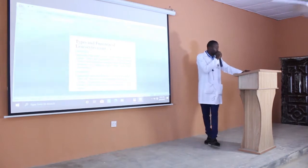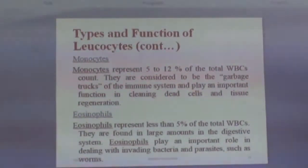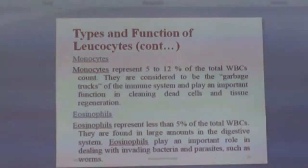Then the second example, which is the monocyte. They said the monocyte represents 5 to 12% of the total white blood cell count. The percentage of monocytes is not up to that of neutrophils, because neutrophils occupy almost 50% of the white blood cell count, while monocytes only occupy 5 to 12%. They are considered the garbage trucks of the immune system and play an important function in cleaning up dead cells and tissue.